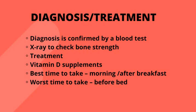But there are several times where you should be taking vitamin D for better absorption. And the best time to take it is the morning time after breakfast when your tummy is full. So this will have a better absorption of vitamin D. The worst time to take vitamin D is before bed because it interferes with your night sleep cycle or the circadian rhythm, and that's why it's not a good idea to take it during nighttime.